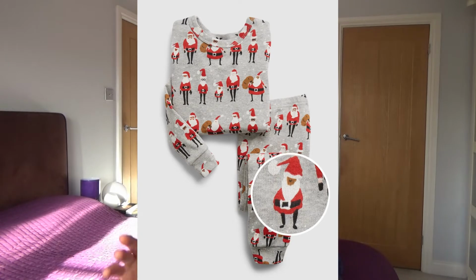So for a couple of years I think I went to Primark to get pyjamas, then I went to Asda I think last year. I'm not sure where I'm going to go and get them this year, but he will definitely have some pyjamas in his Christmas Eve box, and he tends to wear those throughout the year as well, so I know it's not a wasted buy.